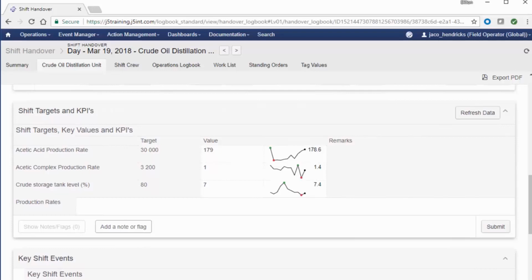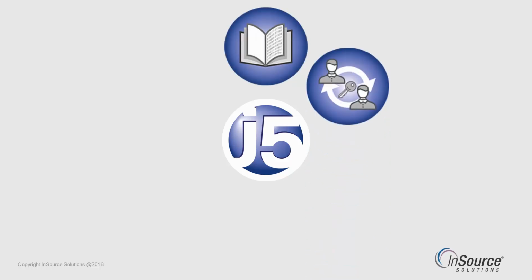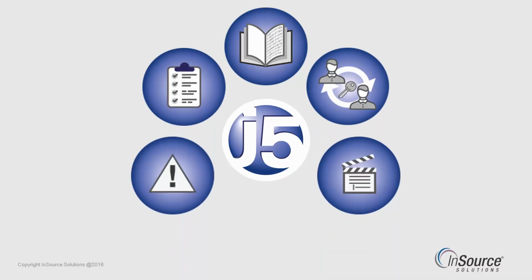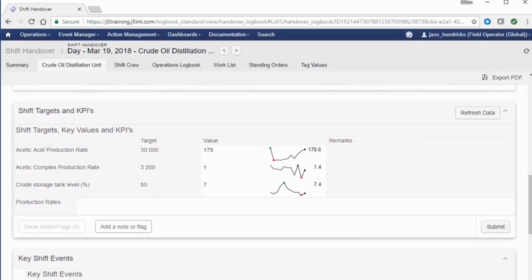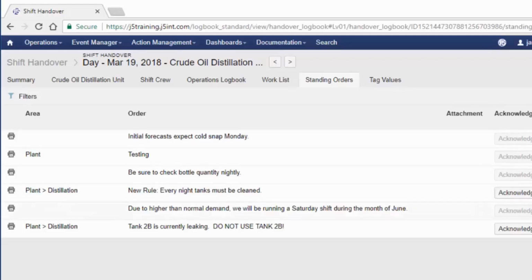Now, lastly, I want to mention another benefit of this system. J5 International has a number of modules that help digitize different people activities. You may have seen InSource talk about some of these in the past, such as Operator Logbook or the Standing Orders module. Remember, we want to make the lives of our operators as easy as possible. So along the top of the screen, you may notice that in the shift handover report, we also have links for things like standing orders and the operator logbooks. So now, the operator only needs to stay in this handoff report, but can also see important communications or note any problems to the electronic logbook.